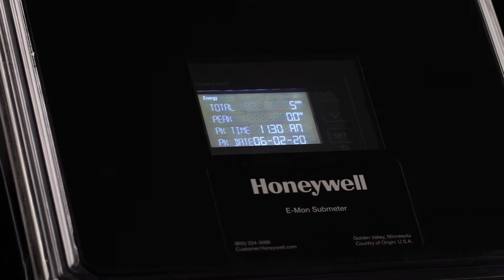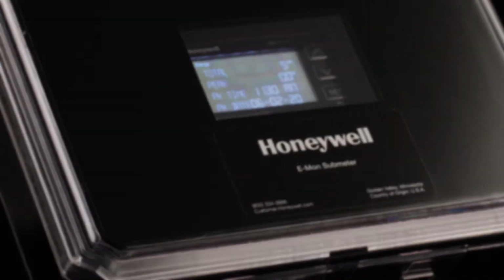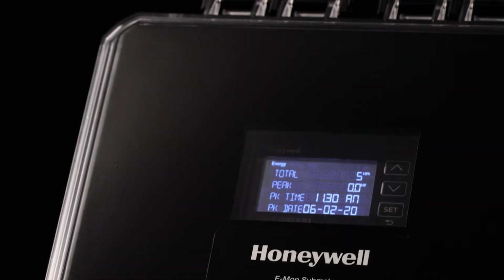And of course, building owners and facility managers want an energy meter that delivers reliable data, certified for billing and budgeting. One that can be accessed from anywhere. An energy meter that lowers the cost of operation while providing maximum revenue capture.